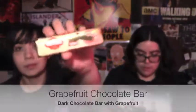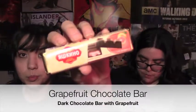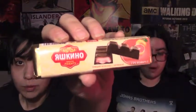Yeah, it's good. It's good. Bruh. It's grapefruit chocolate bar. Dark chocolate bar with grapefruit. They really went all out and sent us a bunch of chocolates this month. Grapefruit chocolate sounds pretty good because I've tried orange. Boy, that's rich. Yeah, it looks rich.